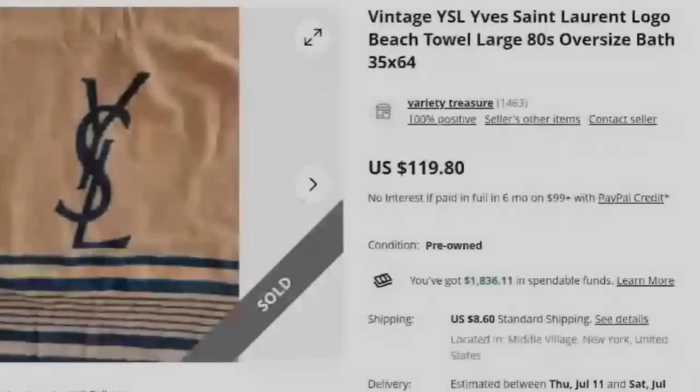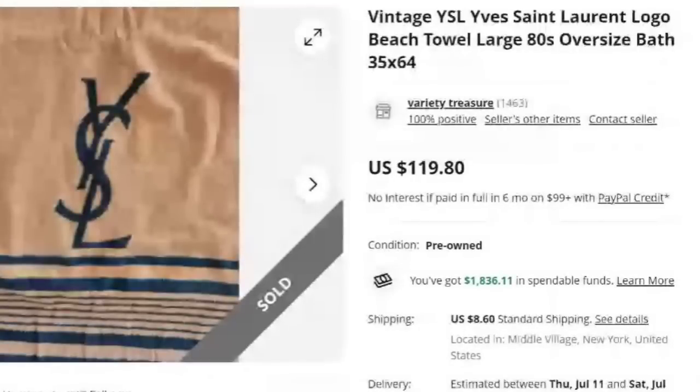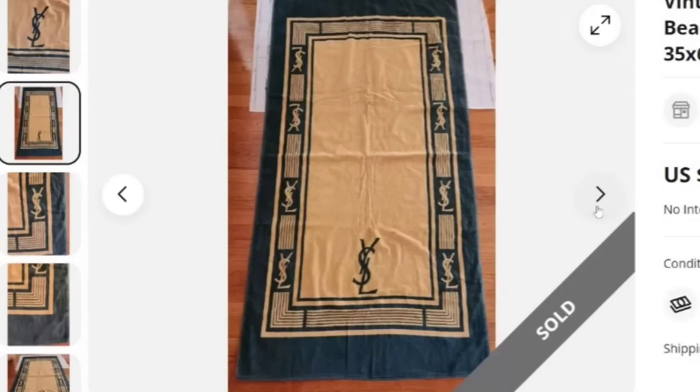Next up is the first of designer towels you will see. I'm actually going to show you quite a few because I feel like these might get missed. So this is a vintage YSL Yves Saint Laurent logo beach towel, large, from the 80s, oversized. It is pre-owned. That YSL gives it away. This one sold for $119.80.